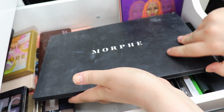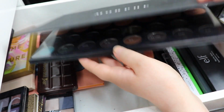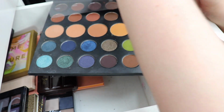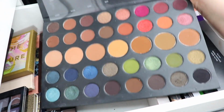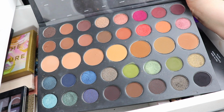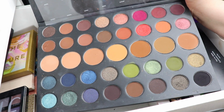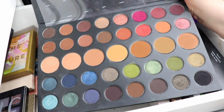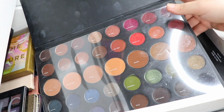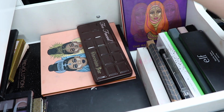Do you see how ginormous this is? This is the 35, yes, it's the A palette. The one reason I don't use this is because it's so freaking ginormous. This is such a big palette, and that's why I didn't purchase the pink and purple palette that came out, because it's too big, and I know that I won't use that because they're too large. Let's see what else we have in the back.